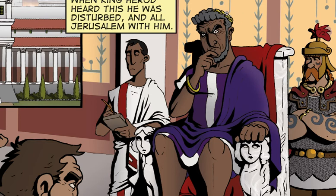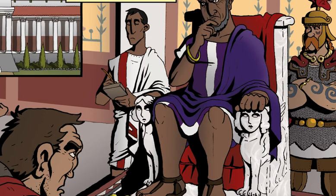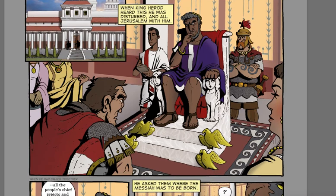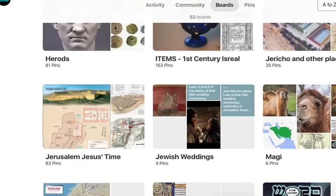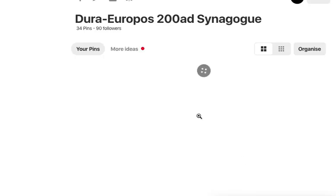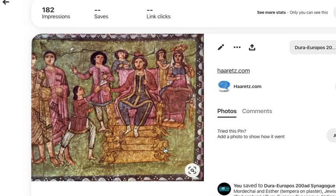Now, Herod also has the same thing, and his not crown, his throne. I wasn't sure what style of throne to give him. In the end, I used one from the Dura-Europos murals, and let's see if I can bring them up for you all. I used one of those. In fact, that one. These are from a slightly later period, around 200 AD.